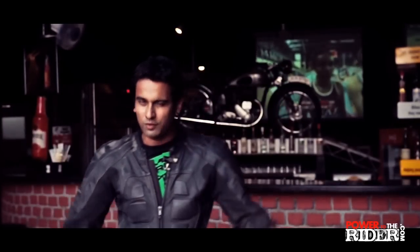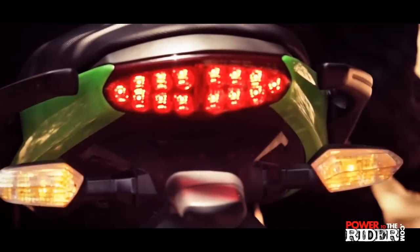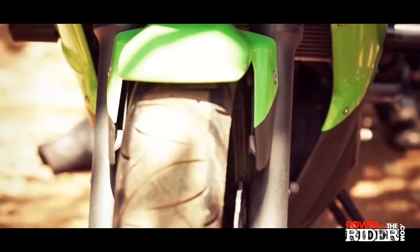Today, we are testing a bike that revolutionized the term super biking in India. A bike which brought thousands of Indians that much closer to experiencing the world of super bikes. We're talking of one of the first 600cc bikes to go officially on sale in India, and that too at an unbelievable price of just 4.57 lakhs. Yes, we're talking of none other than the Kawasaki Ninja 650R.